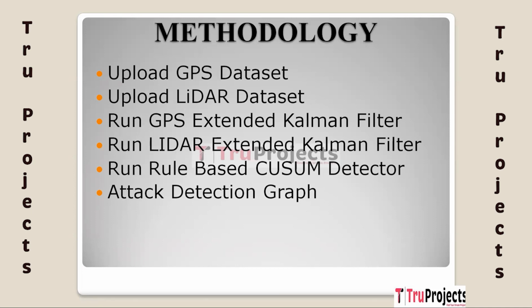Fourth module is run LiDAR extended Kalman filter. Similar to the GPS EKF, the LiDAR EKF combines LiDAR measurements with the vehicle's motion model to enhance the accuracy of the point cloud data. It helps correct for noise and uncertainty in the LiDAR measurements.